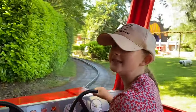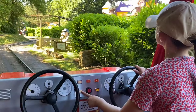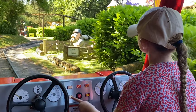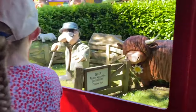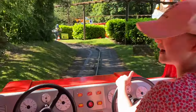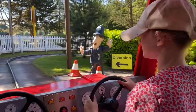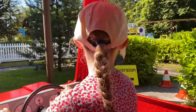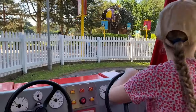Sheep here. Sheep, yeah. I've watched Daddy drive, so I know how to drive. He's counting his livestock. I'm waiting for a very important delivery. Well done! Oh, they've had to close the road! Nearly. What's going on here? Never mind, we'll just have to take another route. These parcels must be delivered. Repairs now.